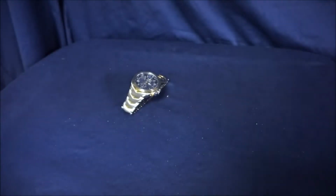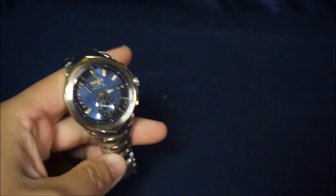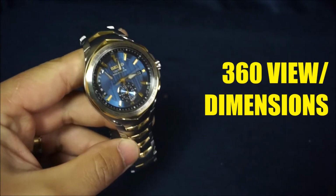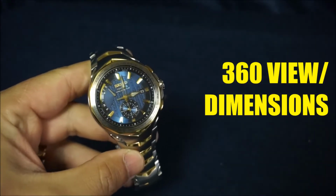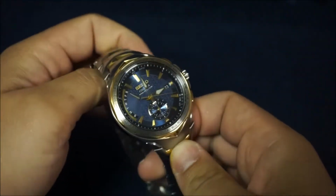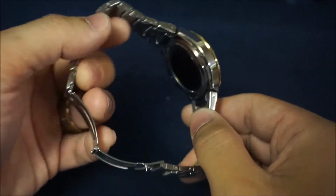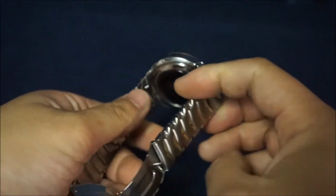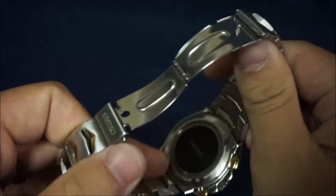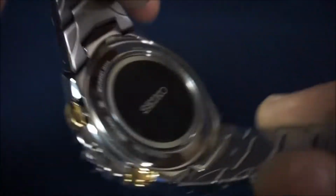Alright, going back to the Seiko, starting off with our first talking point is a 360 degree view followed by dimensions. So this is just a beautiful watch in all regards. Everything about this watch I love 100%. As with most of my other reviews, this is going to be very biased. There's the case back.